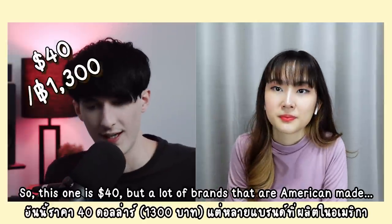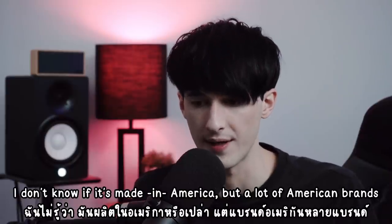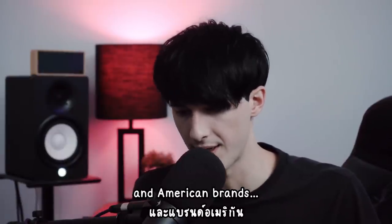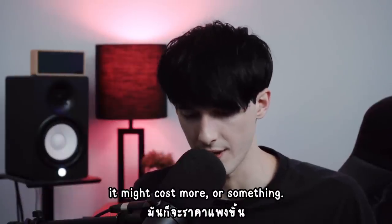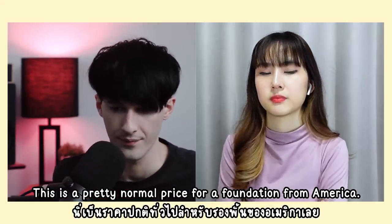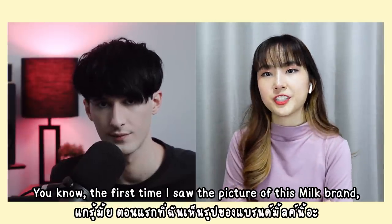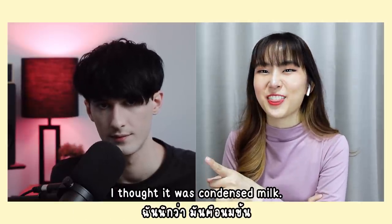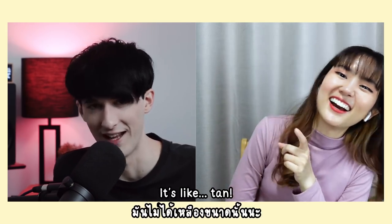So this one's $40, but a lot of American brands will sometimes be expensive because they're American, and if it's made in America or in really great places, it might cost more. This is a pretty normal price for a foundation from America. You know, the first time I saw the picture of this milk brand, I thought it was condensed milk. Yeah. Gross. It's like tan.